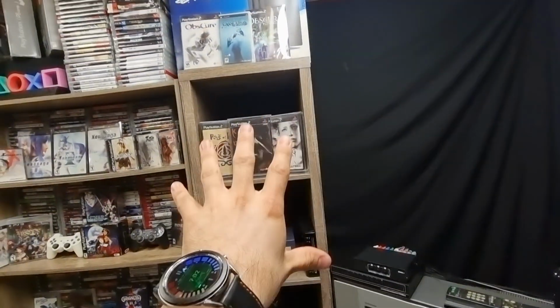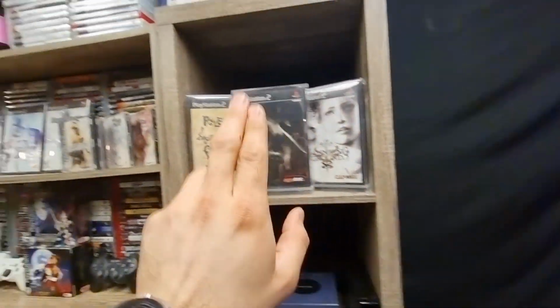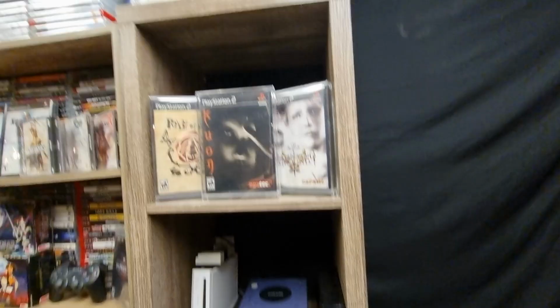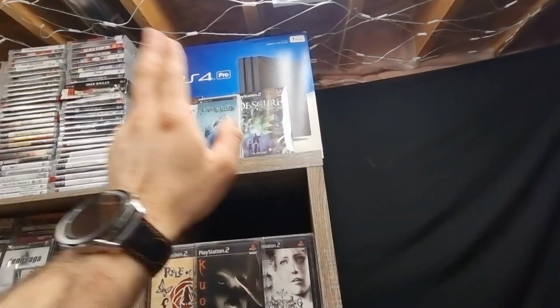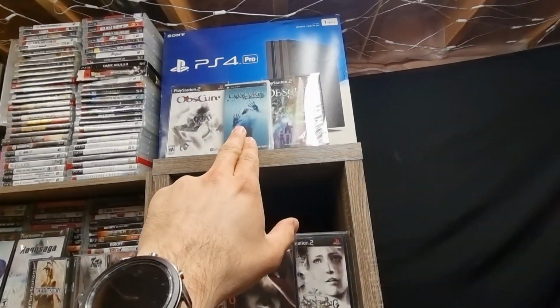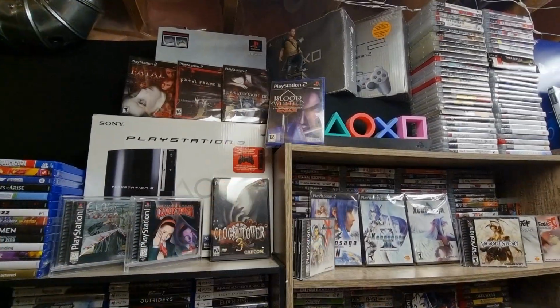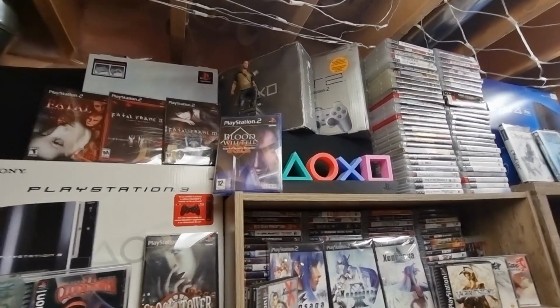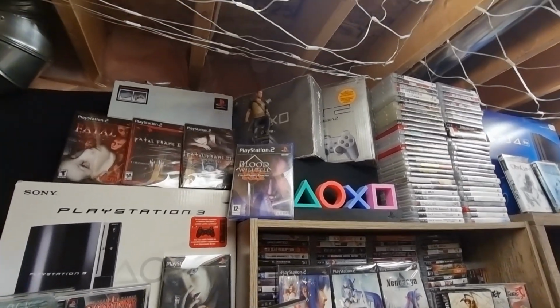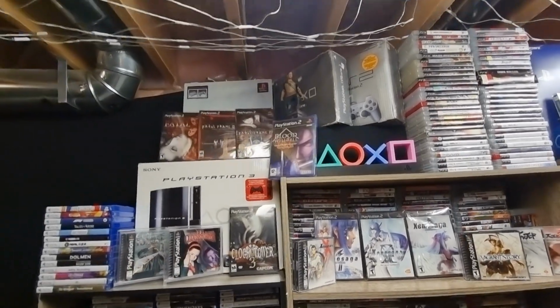So here is the top 3 PlayStation 2 games: Kuon, Rule of Rose, and Haunting Ground. Up top is Obscure. That's like the 4th or 5th rarest. Then there's Obscure the Aftermath and Obscure the Aftermath on PSP. Over here is Blood Will Tell. This is a PAL version, but I believe that's the 4th rarest PS2 game. I need to get the North American version, but unfortunately couldn't find one. So the PAL version will do for now.